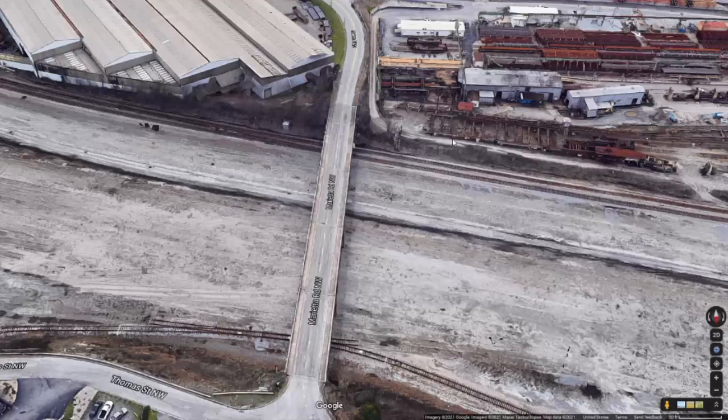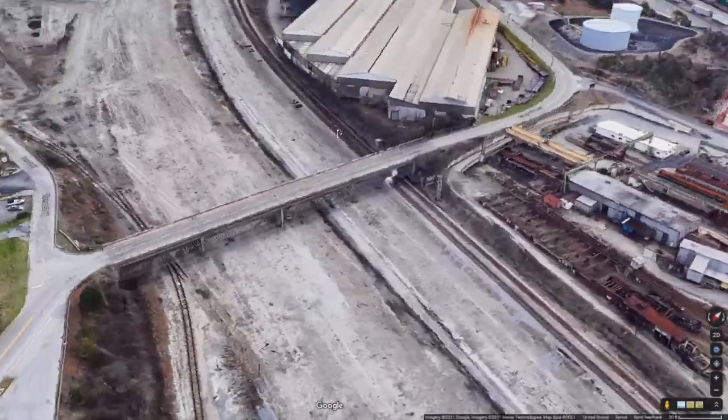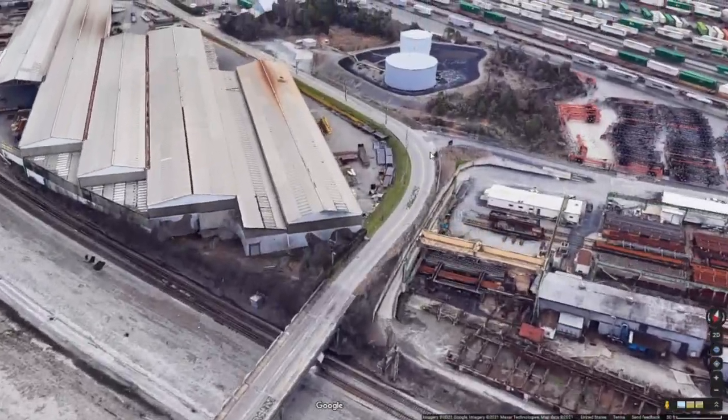Alright, I had to fix my computer because, boy, Google Earth really does damage your PC. My CPU was running at a really high percentage.